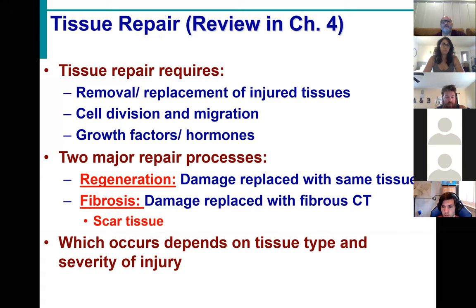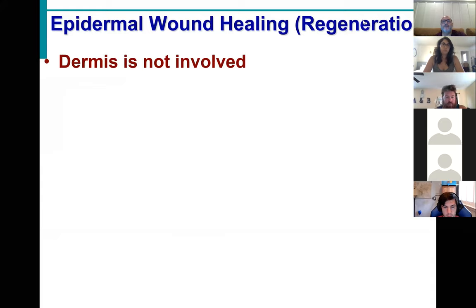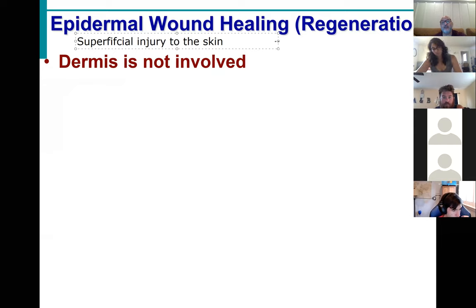So let's start first with a superficial injury to the skin. As we mentioned, this would be superficial, so the dermis would not be involved. It would only involve the epidermis. And as we talked about, epidermis is made up of epithelial tissues, which are highly mitotic. So in this case, it primarily heals via regeneration, with the dermis not being involved.